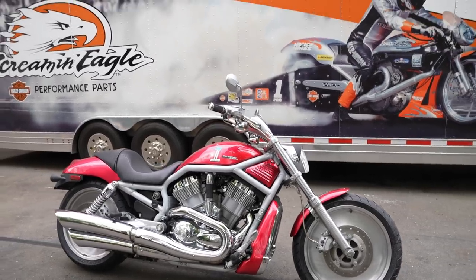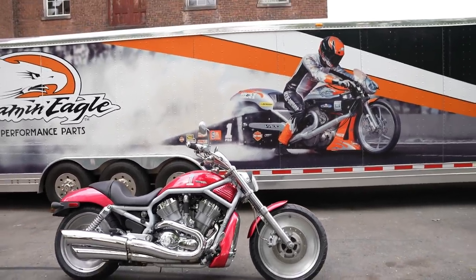This is a Featherlite trailer. And I thought it was appropriate to come down here and show it to you guys with the bike sitting in front of it.